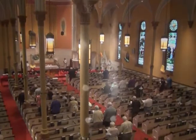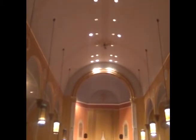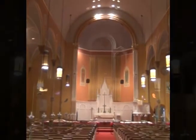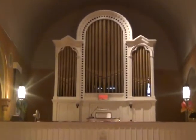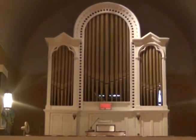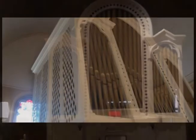It comes as a surprise to many, however, that the Masses are not more filled with all the beautiful features that the church has to offer. The grand organ was installed in 1875 and is completely original, with the exception of a few cosmetic restorations. Because of the organ's impeccable condition, the church is a favorite spot for many choir concerts as well.